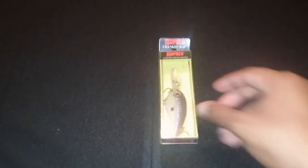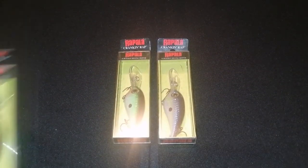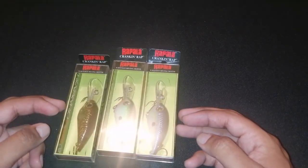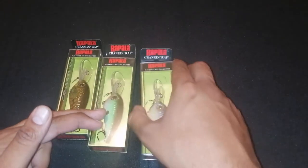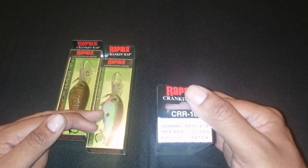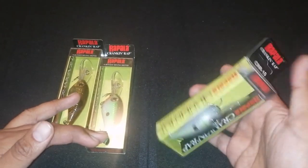So guys, the next kind of products I purchased were lures. I really need to stock up on my crank baits, like lipless and also lipped. So I got myself these guys. I got three different colors, two different types of designs. So these are the Rapala cranking wraps. They swim 9 to 10 feet. They're 6 centimeters, weigh 14 grams, which is half an ounce, which is good for casting.